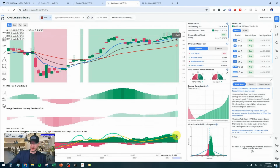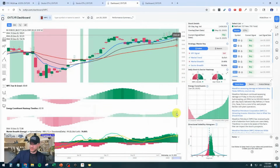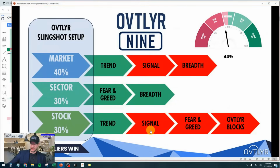So energy sector has not crossed under yet. So we're going to make this breadth here still bullish. And then fear and greed in the energy sector continues to grow. So that actually looks really good as well. And then let's go look at the stock itself. Let's light these all red before we do anything so we can check. Buy signal, 10 over 20, price over 50. With that green overlay gives us a bullish trend. And then you can see here it's getting more and more greedy. So the trend is strong, the signal is buy, and the greed is rising.